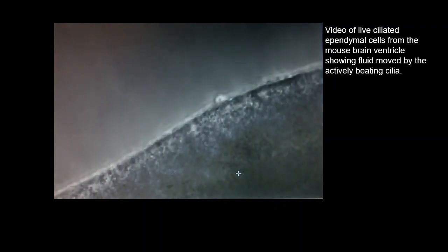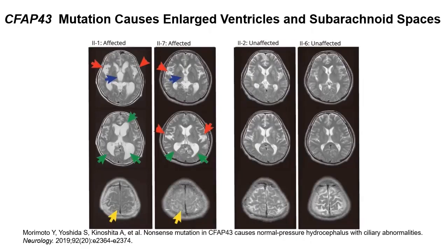This is a video of live ciliated ependymal cells from the mouse brain ventricle showing fluid moved by the actively beating cilia. This graphic was taken from the study by Morimoto et al. in 2019. Here we see characteristically enlarged ventricles in the affected individuals, on the left.